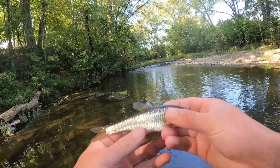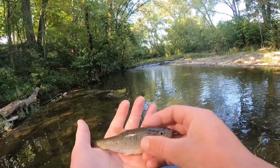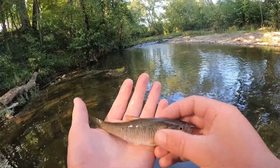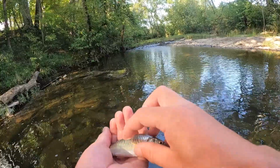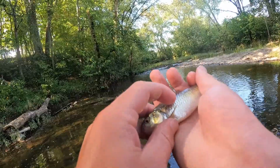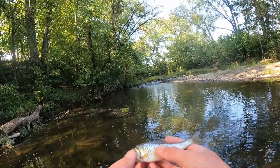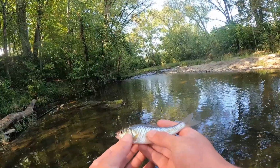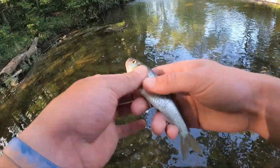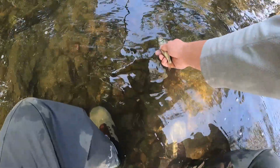There we go. So, good way to identify these fish is when you look straight down on top of its back, see that little stripe down its side, striped shiner. And, dude, they got these big diamond-like dorsal scales, a big broad body. There you go. They usually get pretty big in these streams. So that's why they usually hit rooster tails and spinners and stuff like that. They're pretty fish.